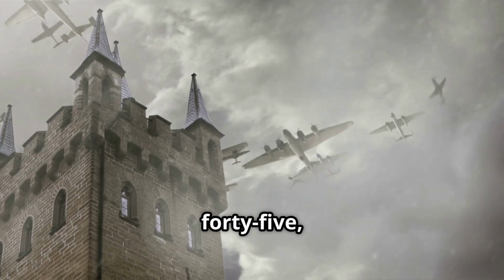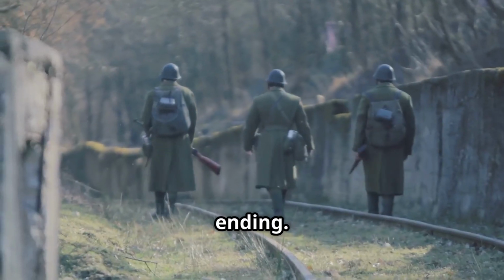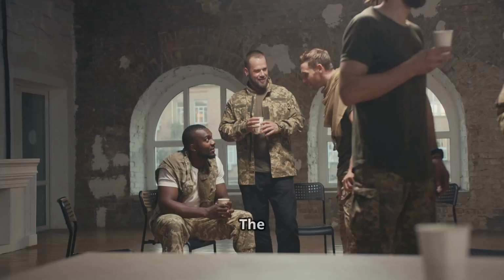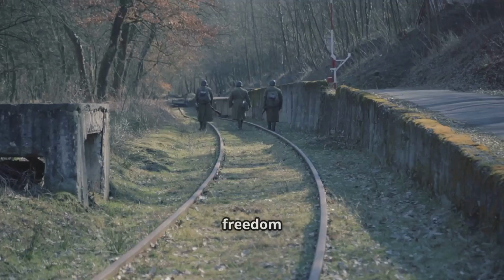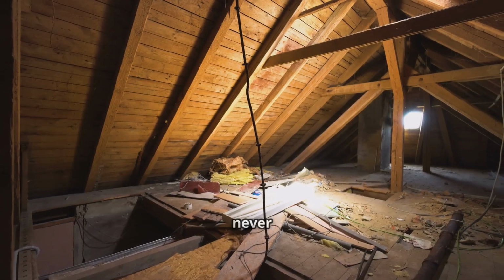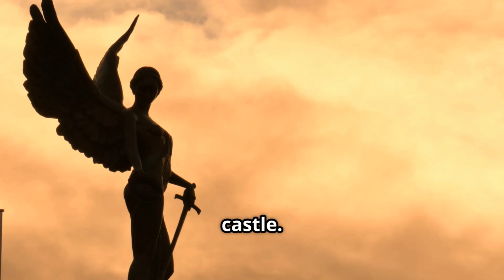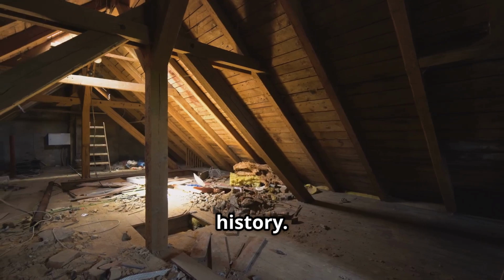In April 1945, American forces approached Colditz Castle. The war was ending. The Nazis were retreating. Liberation was days away. The glider team made a difficult decision. They would not risk the flight. With freedom so close, the gamble was no longer worth it. The Colditz Cock was never launched. It remained hidden in the attic as Allied troops stormed the castle. The prisoners were freed. The war ended. The glider, it disappeared into history.